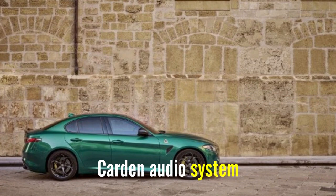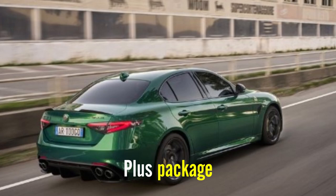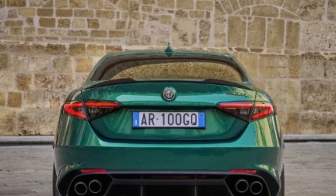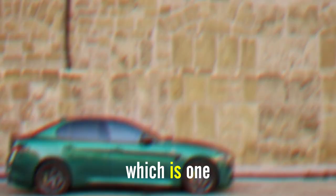If you're into driver assists, and we understand why you might not care for them in a driver's car like this one, we'd suggest adding the Active Assist Plus package, as it comes with lane-keeping assist, a driver attention monitor, and Alfa's adaptive cruise control system, which features a lane-centering feature. All-wheel drive is not on the menu, however. The Quadrifoglio is strictly a rear-drive sedan, which is one of the reasons it's so much fun to hustle.